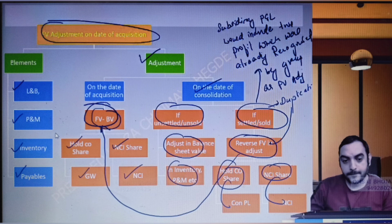If it was settled, what would you have done with the other adjustment? Instead of taking it in this column, where would you have taken it? If the trade payable was settled, you would have taken Con-PL NCI. Correct. You would have taken proportionately Con-PL NCI. Would you have subtracted or would you have added? Very good. It is added.